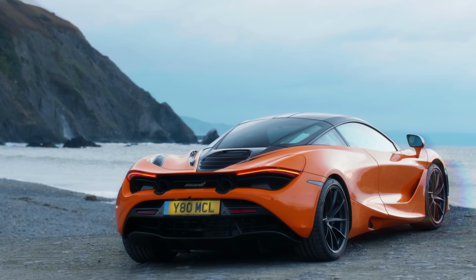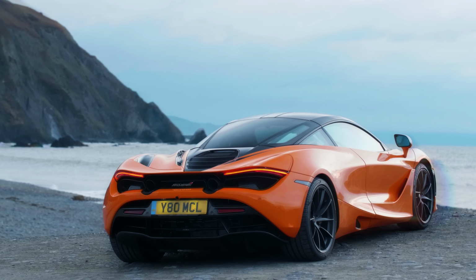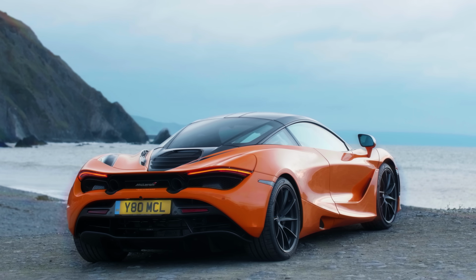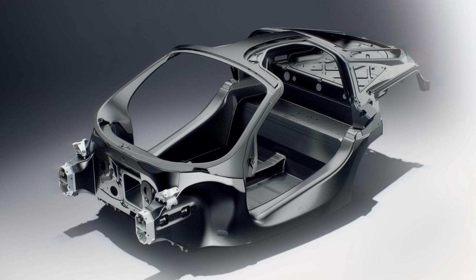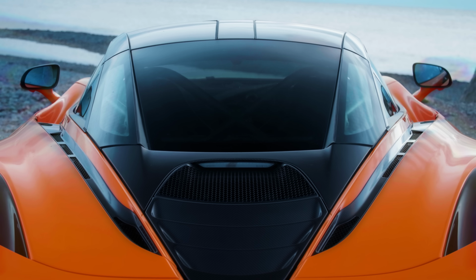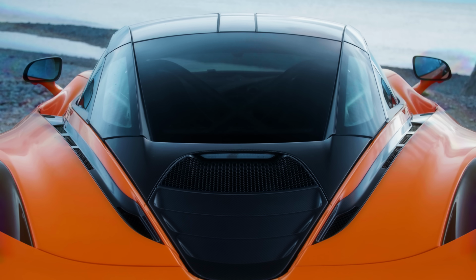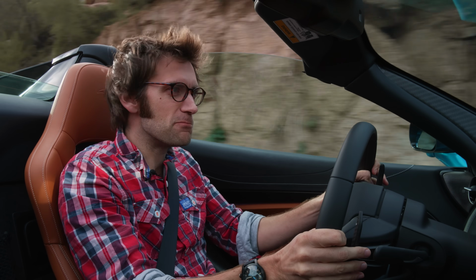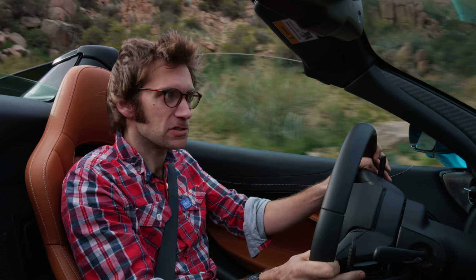When the 720S Coupe was launched, there were a few questions about the Spider version, because the Coupe's carbon fibre chassis, the Monocage 2, isn't just a tub like its predecessors. It has a spine that arches all the way over the top, and in order to create the Spider, McLaren has obviously had to dispense with that stiffening spar. And so now we have Monocage 2S.